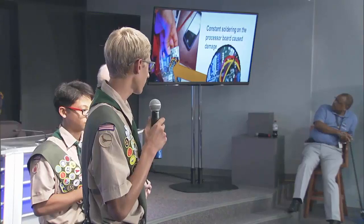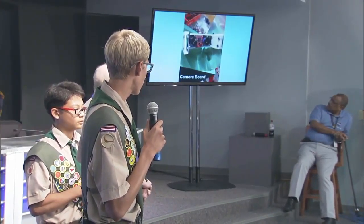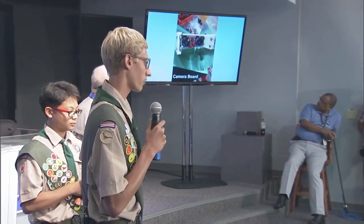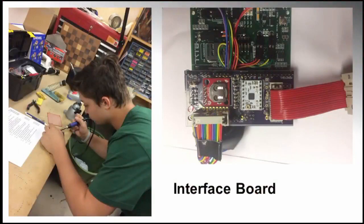If you go to the next slide, you can see we have a custom circuit board that holds 2 cameras and the sensors to monitor environmental variables within the chamber, as you can see here. If you go to the next slide, you can also see this other custom board that we've created, and that connects everything. It really cleaned up a lot of the wires for us.